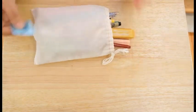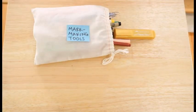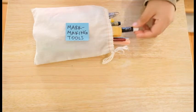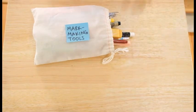We will also need mark making tools, and what I mean by that is I'm borrowing Kay's ways of describing instruments that leave a mark. So for instance, I have a highlighter, I have chalk, I have a pen, but whatever you have is welcome here.